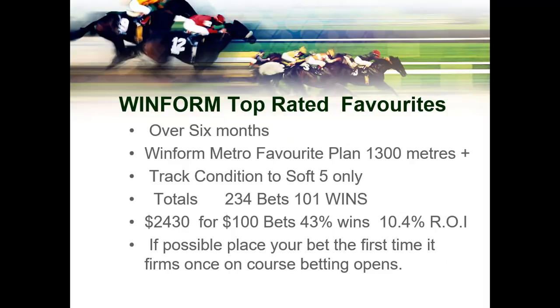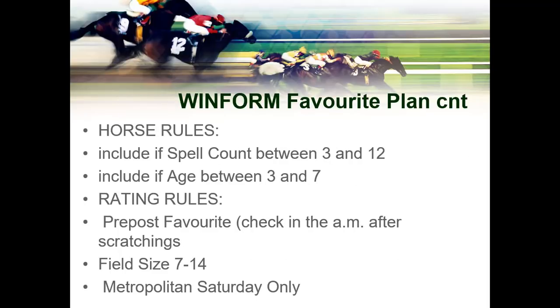Now, looking at Winform top-rated favourites. So this is ones where they're actually the top horse. We're looking at Metro favourite plan. 1,300 metres plus, track condition soft 5 only. There were 234 bets for 101 wins, a profit of $2,430 or 10% return on investment. If possible, place your bet the first time it firms once on-course betting opens. We only use horses that have had a third up or more from a spell, up to 12, age 3 to 7.